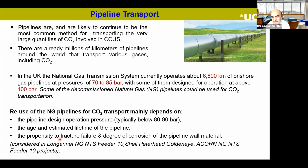Now, again, as I will show in the next slide, CO2 pipelines have peculiar thermodynamic properties, which make their transportation using pipelines prone to running fractures. It is of a higher degree of concern for transporting CO2. Fracture propagation is a higher concern in CO2 pipelines as opposed to natural gas pipelines. So that's something that we need to be aware of. And there are, in fact, several projects which are considering using existing stocks of natural gas pipelines for CO2 transportation.